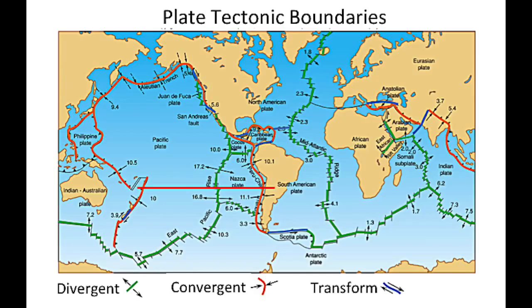And it's moving at, I don't know if you can read that, about 2.3 centimeters a year. So double that, it's about 5 centimeters a year. That's roughly the rate your fingernail grows. It doesn't seem like much, but it only took 180 million years for the Atlantic to open, which is a pretty small time.